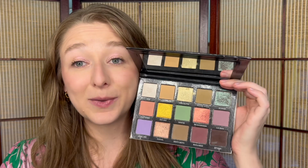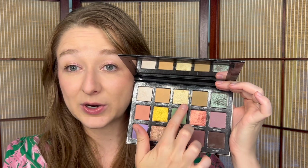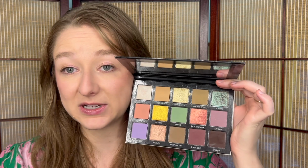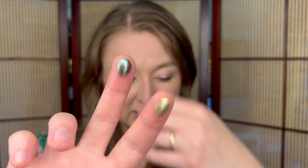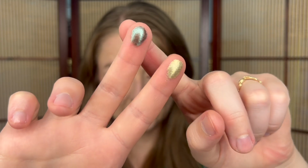A couple of my favorite shades in the palette would be Firebutts, this gorgeous pressed pigment, and Scarab, which is this gorgeous pressed pigment. Scarab is, I believe, the only shade in the palette that there's actually a single for. Let's just do a quick live swatch. So again, we've got Firebutts and Scarab.